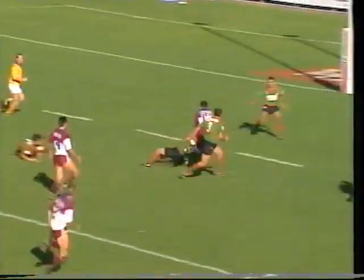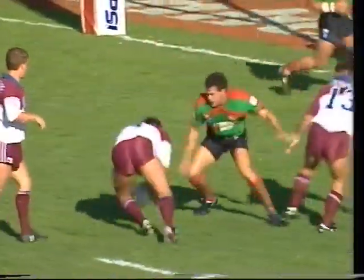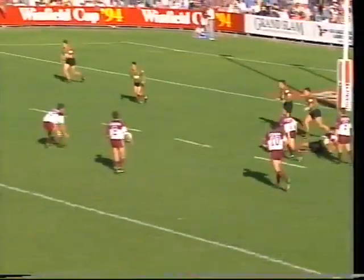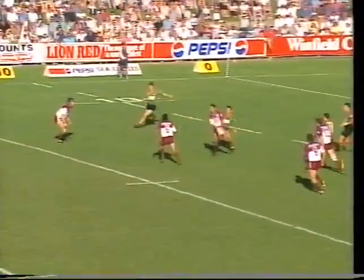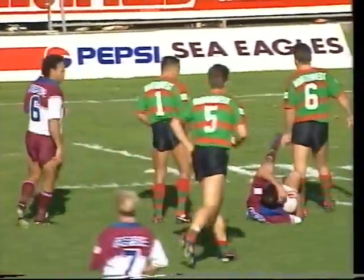Now Cunningham looks for support, but it comes too late. Ten metres out from the line. Terry Hill the dummy half. Taken by Schifaletti. The ball bounces twice. Picked up by Roberts, given to Ridge. Then to Lyons. Memphis can't handle it. Did South touch it? The ruling is no.